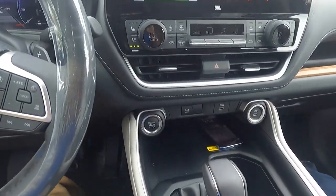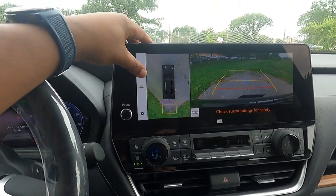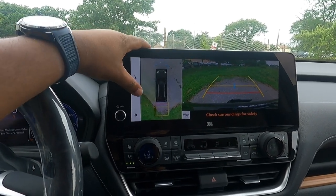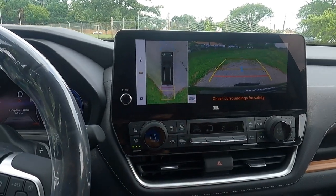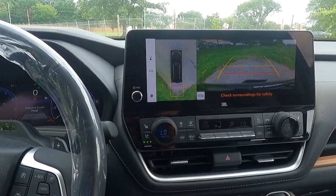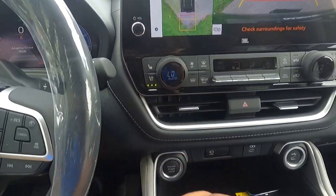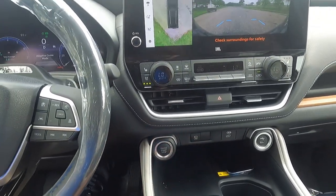Push back one for reverse, where you have a 360 camera with trajectory lines. You change your different settings, different views, wide angle, narrow angle. You can also change the trajectory lines. You can also clean up the front view camera and put it on automatically when you are driving. You see right there, it's actually cleaning the rear wiper, which is so cool. But you got other settings right there, neutral, drive.